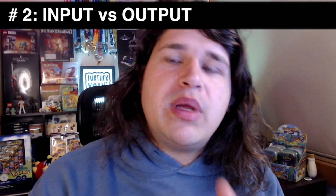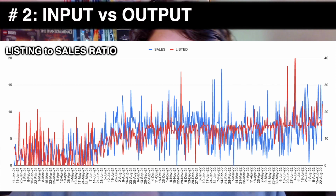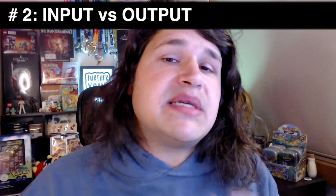Number 2 is input versus output. In order to achieve an output with an outcome, we need to have an action with an input. So you need to be doing actions with listings, selling, packaging, posting, sourcing. All these require you to do an input to get an outcome. It's going to take some work, but once you realize you can't just do listing and not do posting, you can't just do sourcing and no listing. They all work together, and you need to use them to help you grow.